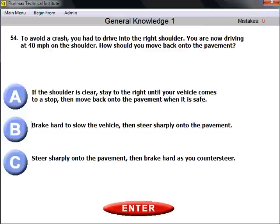Question number 54. To avoid a crash, you had to drive onto the right shoulder, and you are now driving on this shoulder at 40 miles per hour. The question is, how should you move back onto the pavement while you're driving on the shoulder at about 40 miles per hour? What's the correct action to return to the pavement?